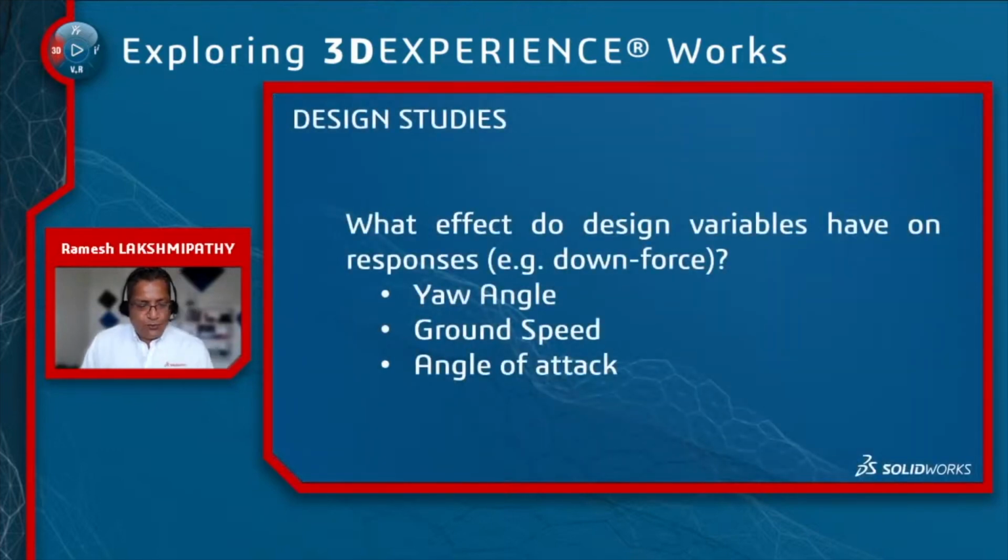So next, what do I try? Well, I can just go ahead and look at the effect of changing some design variables like yaw angle, ground speed, angle of attack. There's so much we can do here, right? Literally. And the good news is we're trying all of these in the context of a virtual simulation environment on the 3DEXPERIENCE platform. And so it is only going to help us get more data points and understand what's going on with the product.